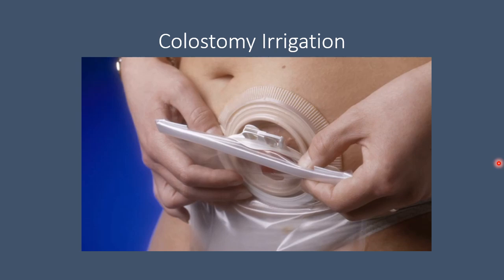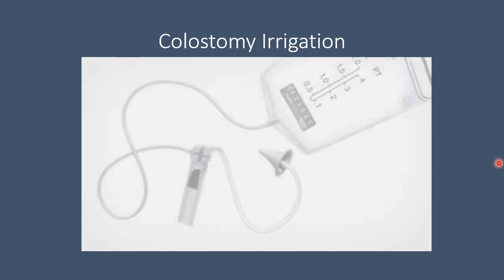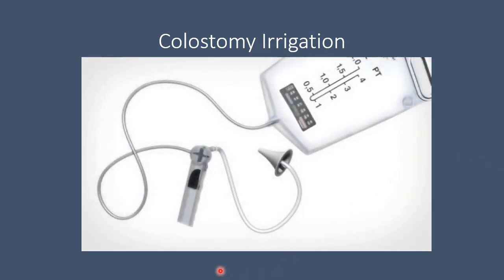In the following, the irrigation procedure is demonstrated when normally using an ostomy bag that is attached to a base plate by a plastic coupling. If you do not use such a system, you can irrigate by attaching a pressure plate to the skin with an irrigation belt. When you use the irrigation system, water will flow from the irrigation bag through the regulator and finally enter the stoma via the cone.